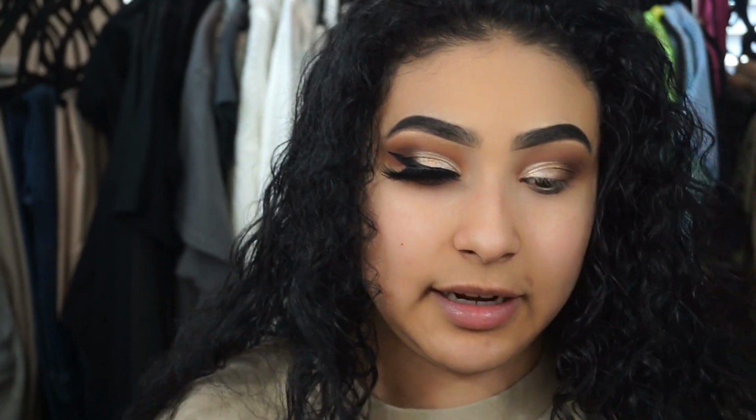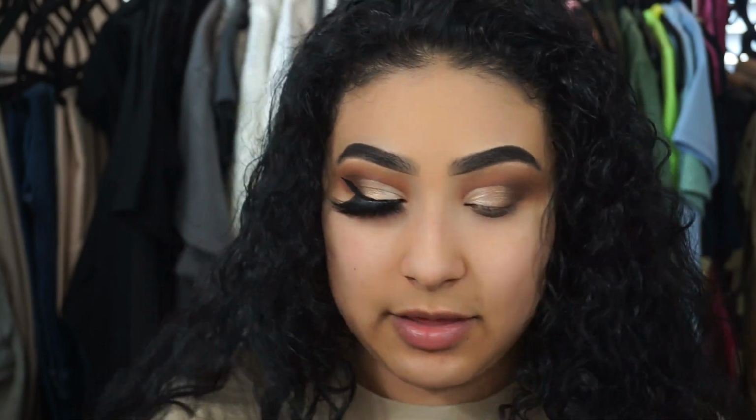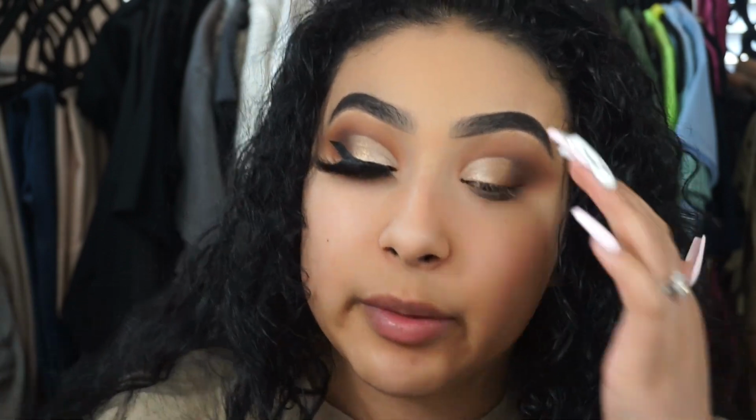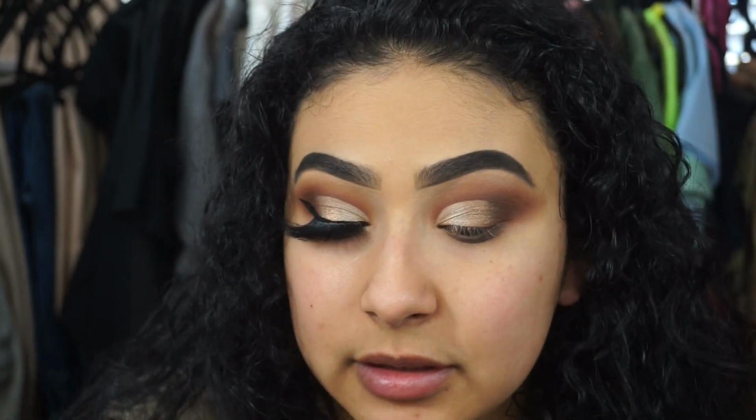And as you guys can see, I did a super dramatic wing. I haven't done a wing in a long time, so wish me luck. Hopefully I can get it the same as this side. So the eyeliner that I'm going to use is this Morphe Ink Felt Tip Liquid Liner. This one is bomb. You guys are going to see how pigmented it is. So hopefully I'm in frame and you guys get to see what I am doing.